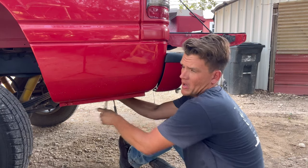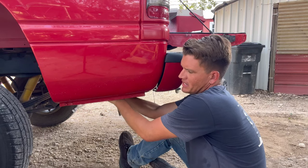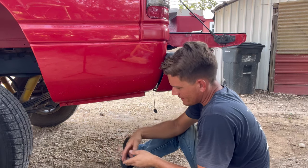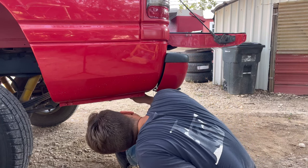So what would you do? Would you keep this truck? I've debated it, but could really use the money for other projects. And on top of that, could trade it for a first gen Dodge diesel. Maybe.